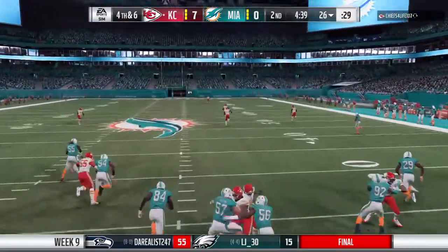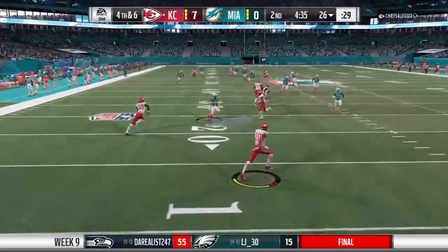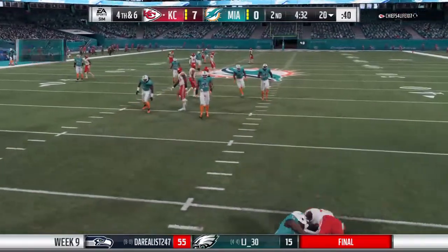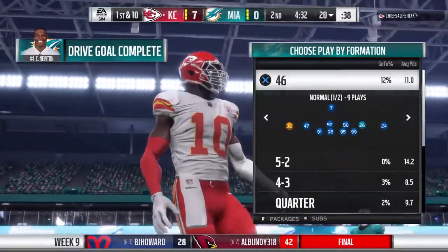And this is away. It's a high kick, and he got all of it. This will be taken at the 10. Oh, leaves him behind on the spin. 62 yards on the punt that time. Wow. And it's Chiefs football.